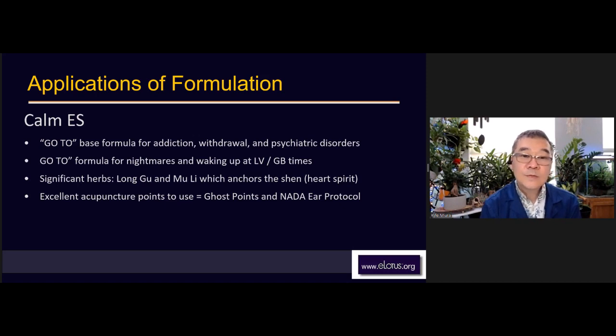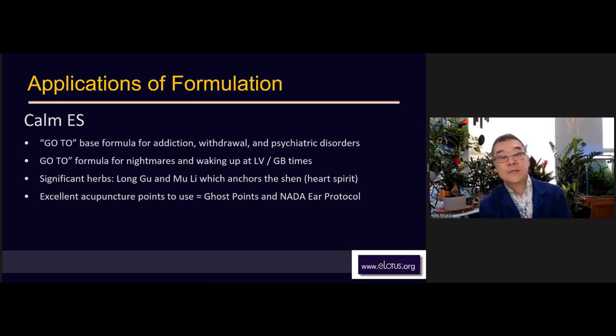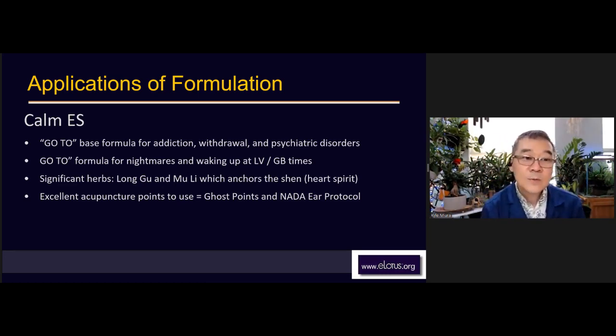There are 2 significant herbs in this formula, as you remember, the famous longgu and muli, which anchor the Shen. These are two beautiful herbs. Sometimes those two herbs, as you know, because they are shell and stone, can be sensitive to people's stomach. So I will recommend taking this formula maybe after they eat, so that those two herbs won't irritate their stomach, but that's very rare.